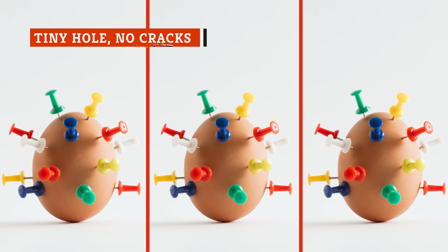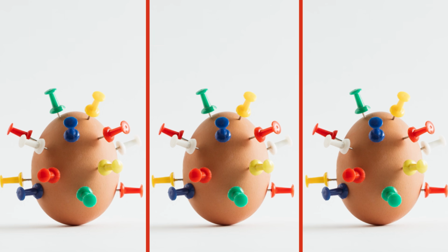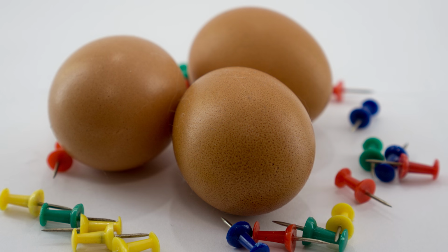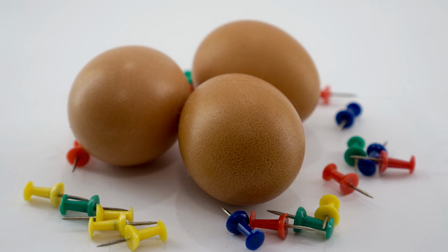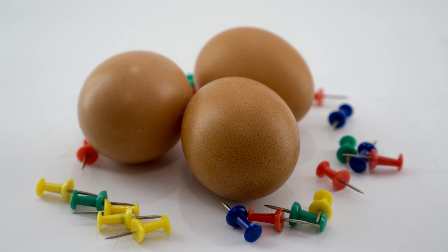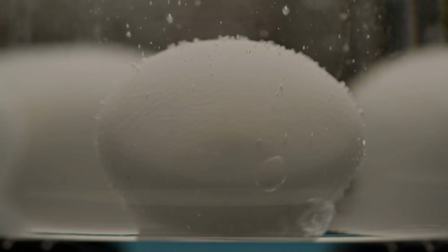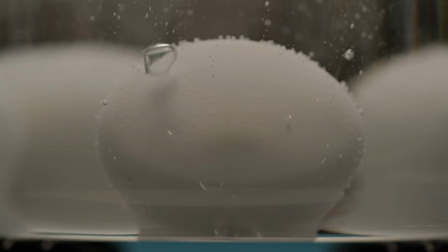While some egg enthusiasts swear that pricking the larger end of an egg with a thumbtack prior to boiling is a sure way to stop the shell from cracking, this method is dubious at best. The reasoning behind this practice is based on the idea that creating a tiny hole in the shell allows the egg's gases to escape, thereby relieving pressure and helping keep the shell intact in boiling water.